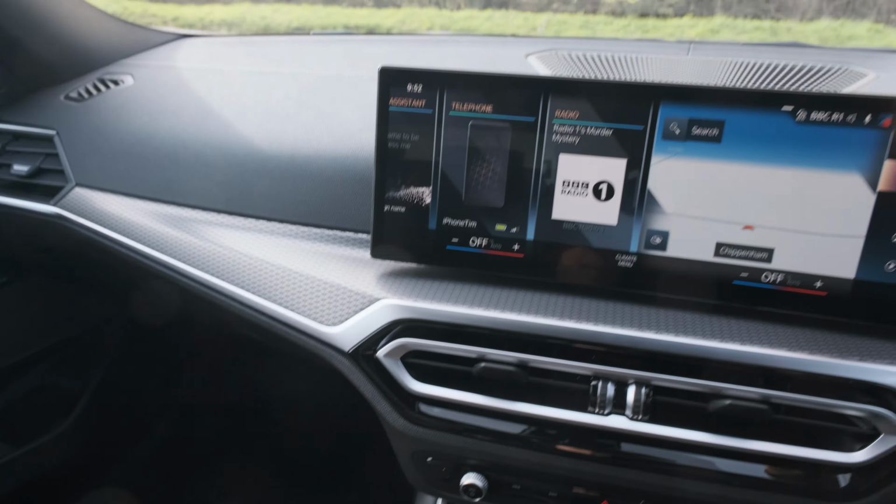BMW has ditched a few things, though, in bringing this to the 3 Series. There's no more gesture control. Do you remember BMW tried to get you to do that for about 10 years, to turn the volume up and down? Never worked very well, and they've ditched it, which is quite bold. But they have also ditched most of the physical climate control buttons. So if you want to fiddle with your temperatures, you've got to do it on the screen or go in here and then turn the fans up and down, everything on there, which is a bit of a shame.